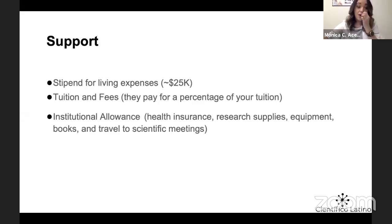So what happens if you get this? You get a stipend for your living expenses, which is approximately $25,000 for a year, and you can get up to 5 years, I believe, of support. You get a percentage of your tuition and fees paid by the NIH, and you get an institutional allowance, which is about $5,000 for health insurance, research supplies, equipment, books, and travel to scientific meetings.